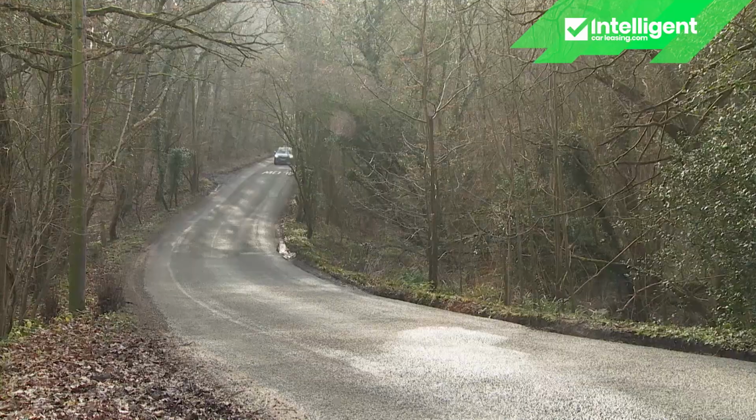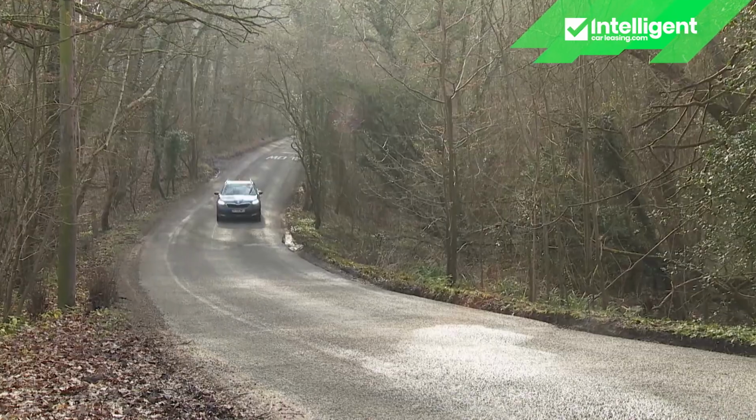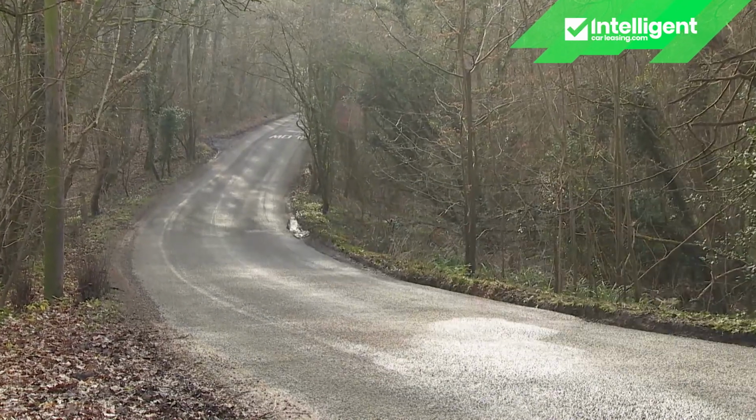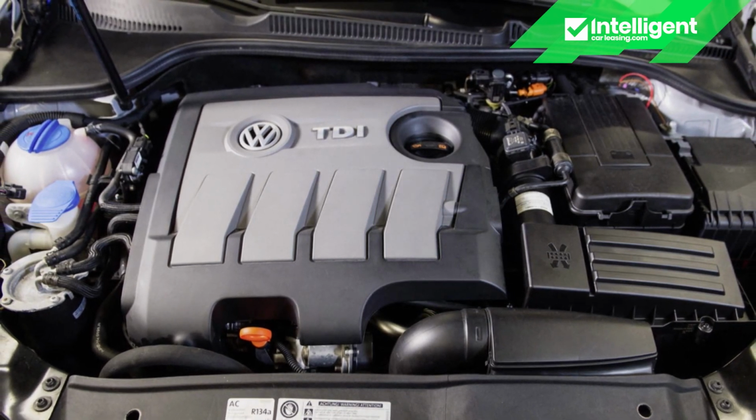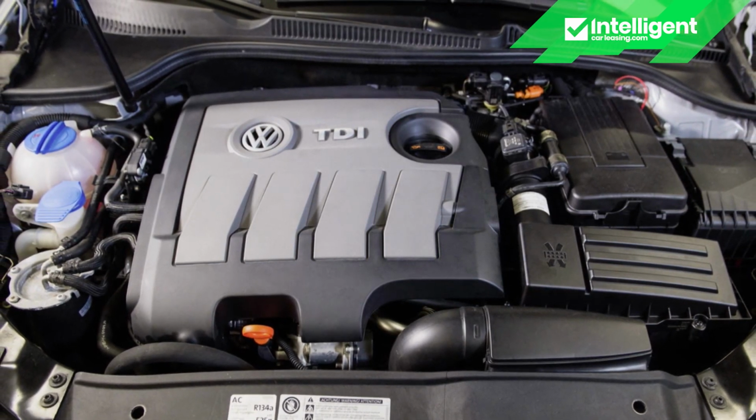This is all thanks to the clever cylinder deactivation technology that features with this power plant and deactivates 2 of its 4 cylinders under light to medium throttle loads. Skoda doesn't have any plans to follow obvious rivals in offering any kind of electrified powertrain technology in this segment, but for those buyers obsessed with lowering their running cost returns, it does make available a diesel engine in this car.